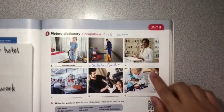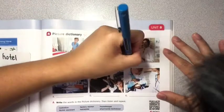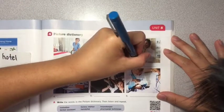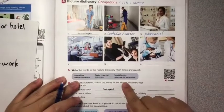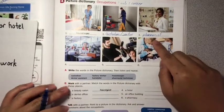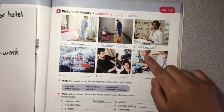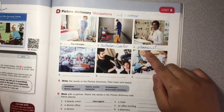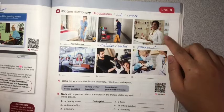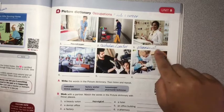All right, number 3 is a pharmacist. I know it says pharmacist technician, but you can just say pharmacist. It's easier. So a pharmacist is someone who makes medicine. So can you think of any pharmacies around you? Maybe there's a CVS, a Kroger, a Publix, Costco, Walgreens. These are all pharmacies. The person inside who makes your medicine is called a pharmacist.